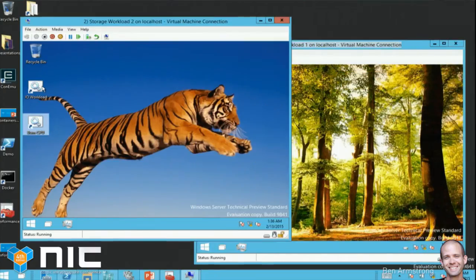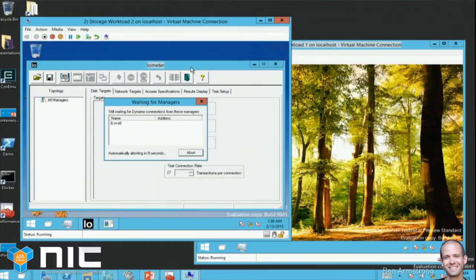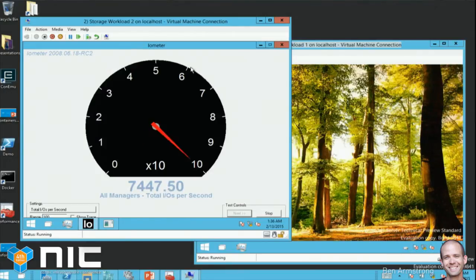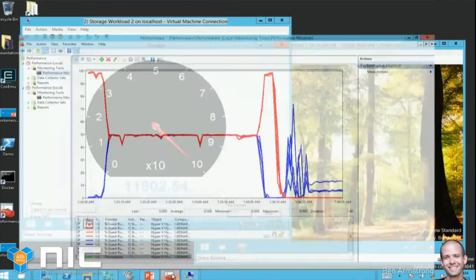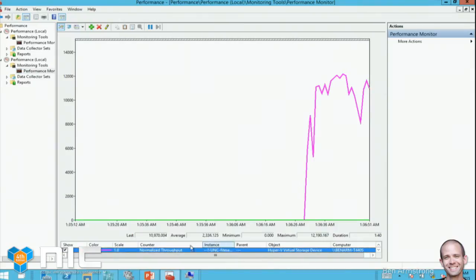I'm going to kick off an I/O workload in this virtual machine. Here we have this virtual machine, and it believes it's using about 10,000 to 11,000 IOPS a second. This is a throughput-based counter. Now if I look at this counter in the host, we can see that we think we're using about that much, 10,000 to 11,000.